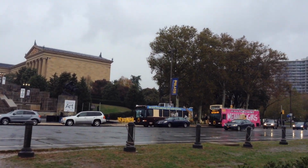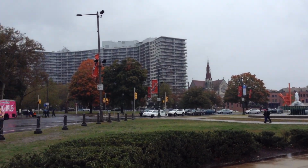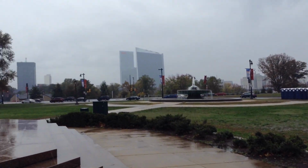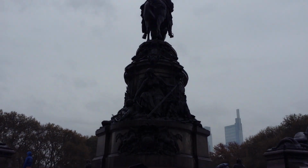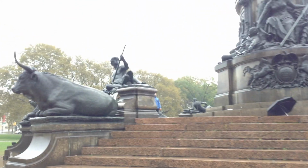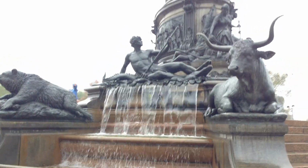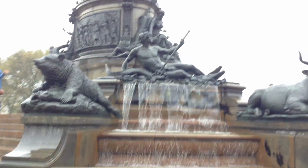So I'm going to show you all the surroundings of here. Because even if the day is raining and I'm getting wet, this is an amazing landscape and an amazing work. So what I'm going to do is run around this magnificent sculpture of the independence and all that it entails. So first I am putting it like this.